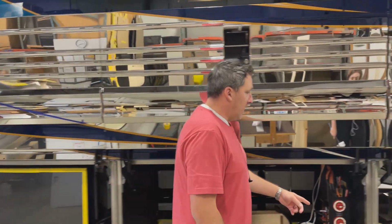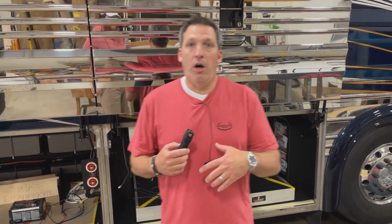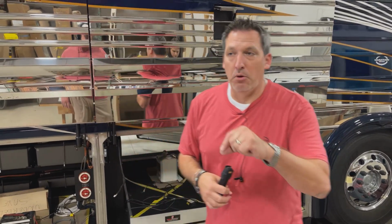I love the slide outs in here because this is a custom coach. We have the ability to do the slide outs. A lot of times in hybrids or designer choices, we do slide outs or barbecues in post-production because we don't want to slow things in production.